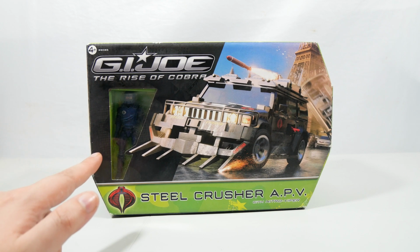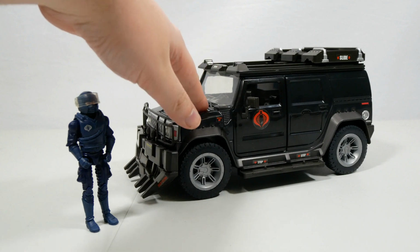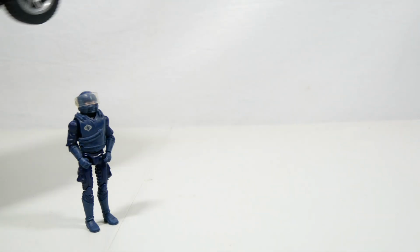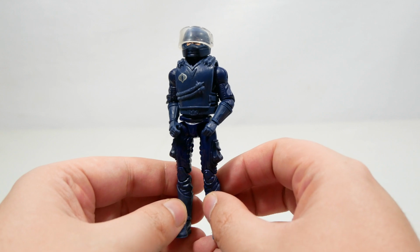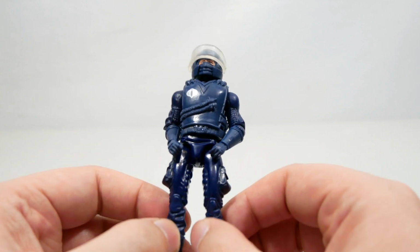Let's do it now. Okay, so we have got the Steel Crusher A.P.V. out of the packaging, and I have to admit I am very excited about this. This is one I always wanted when I was a kid, so actually having it in person is really cool. We'll move the Crusher out the way and take a quick look at the Nitro Viper. You can see we do have a G.I. Joe helicopter flying over currently, so if you hear that, apologies.